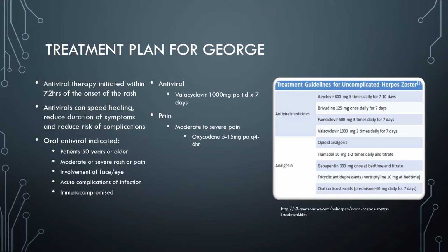For antivirals, we chose valcyclovir, 1,000 milligrams, PO, 3 times a day, times 7 days. Now, valcyclovir is the prodrug of acyclovir. And for pain, he is in moderate to severe pain right now, so I'm prescribing some oxycodone at 5 to 15 milligrams PO every 4 to 6 hours as needed.